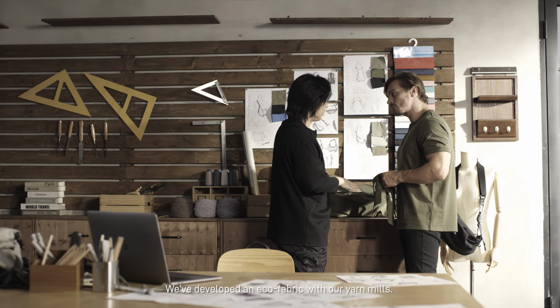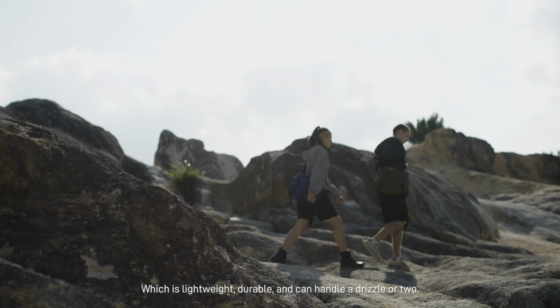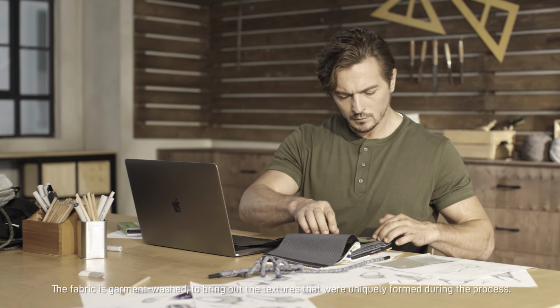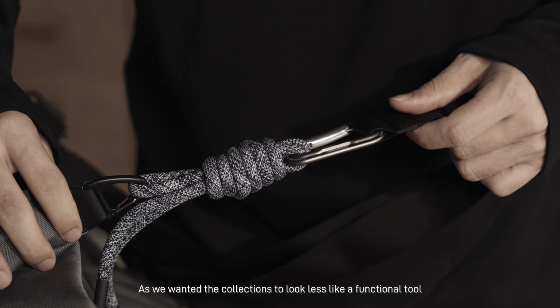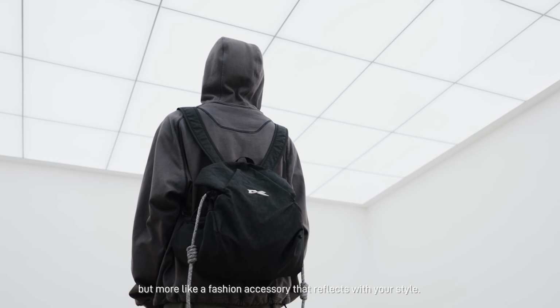We've developed an eco fabric with our yarn mills, which is lightweight, durable, and can handle a drizzle or two. The fabric is garment washed to bring out the textures that were uniquely formed during the process. We wanted this collection to look less like a functional tool, but more like a fashion accessory that reflects your style.